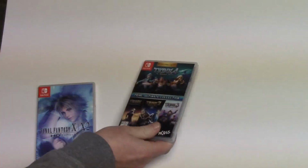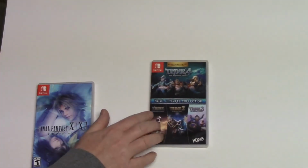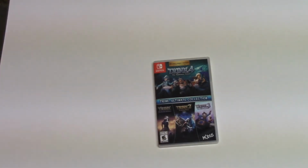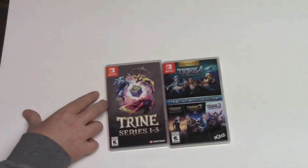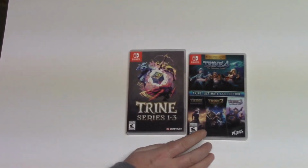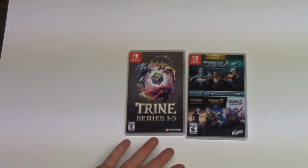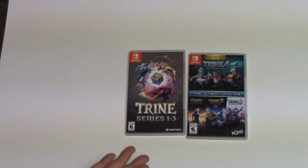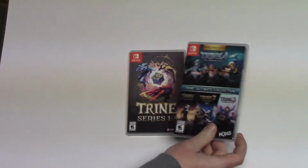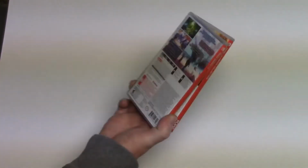And let's see, we got Trine 4, the Ultimate Collection with Trine 1, 2, and 3. But I bought this pre-owned, and unfortunately it didn't come with 1, 2, and 3 because it was a download code. So I wound up doing the next best thing. I bought Trine Series 1 through 3 on a physical copy. So now I have all the Trine games physically. So absolutely awesome. I'm glad that I did that, because these are really, really cool games.